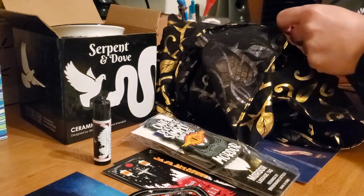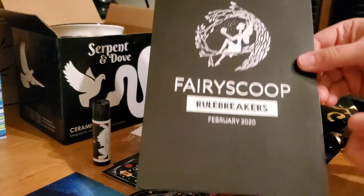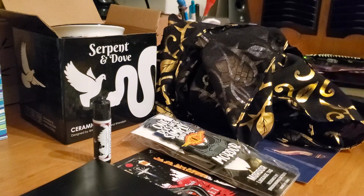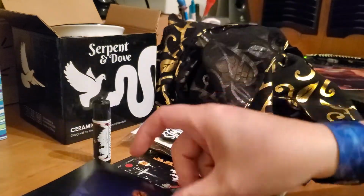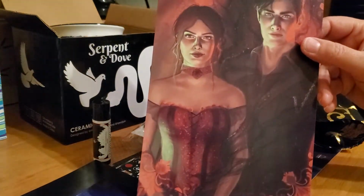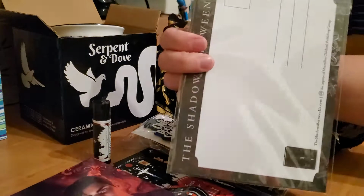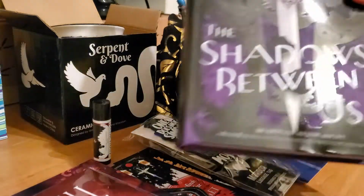Alright, let's see. Okay, the Fairy Scoop, I guess they put their little monthly catalog in with the book. Definitely much simpler and more compact than the Owl Crate one I'm used to. Oh, there's actually a lot more stuff in here. There's a Theme of the Month Rulebreakers bookmark in here. There's a lot of stuff in this box. I'm actually really surprised. This looks like a print. That's probably based on this month's book. Yep. That's what that is. And then there's another, oh, it looks like a set of postcards. That's really neat.